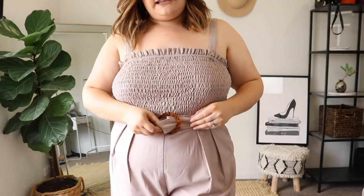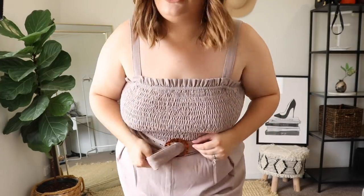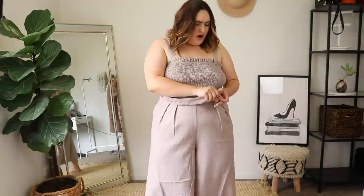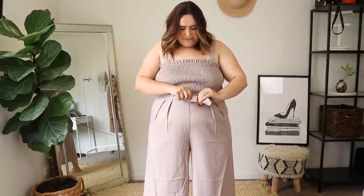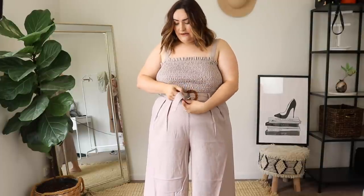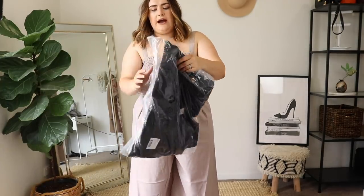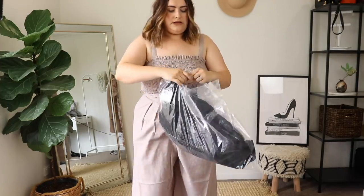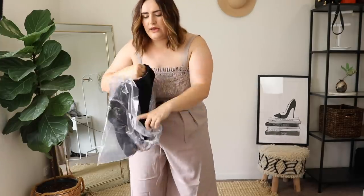Oh, I'm so excited. And if you don't like this particular belt, which can I just say, why wouldn't you, but if you didn't, then you can remove it and put whatever belt you wanted. Oh yes, City Chic. I am blown away with this package. Absolutely blown away. Now with this, I wanted to showcase how you could make it work appropriate. So this obviously can go from summer to winter, depending on where your location is.